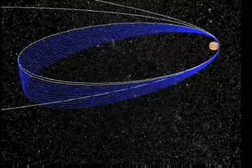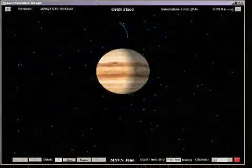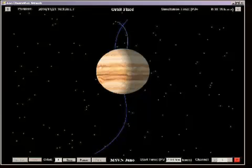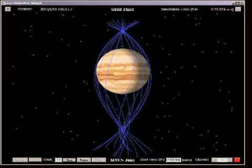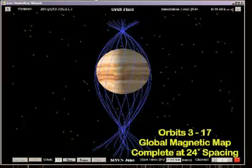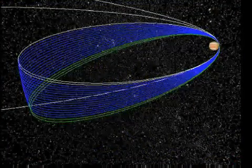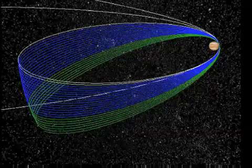The orbital trajectory is designed such that during the perigee passages of orbits 3 through 17, a global map is obtained at 24 degrees spacing in longitude. With an 11-day orbit, the Jupiter longitude of each successive perigee is designed to differ from the previous one by 192 degrees. After 15 science orbits, the map is complete at 24 degree spacing. An offset of 12 degrees in longitude is implemented before starting another 15 orbits, continuing with orbit-to-orbit increments of 192 degrees.